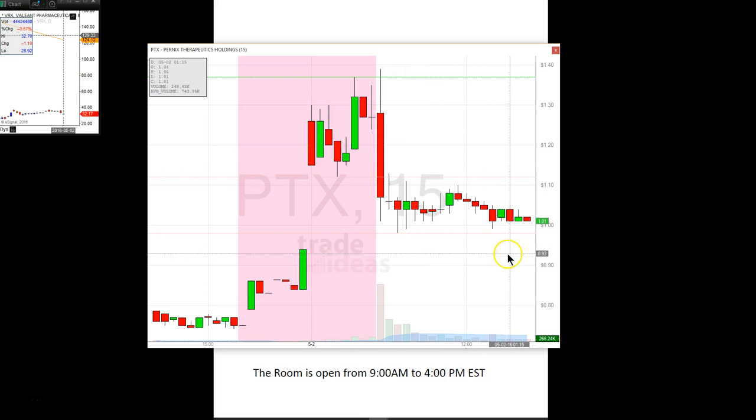If it drops down below a dollar, I would probably put an alert around here, $1.10. It may be next week, it may be tomorrow, it may never happen. But if you have our premium package, you know that you can put alerts on the charts and just set it and forget it and see what happens. And I'm going to wrap this one up right now.